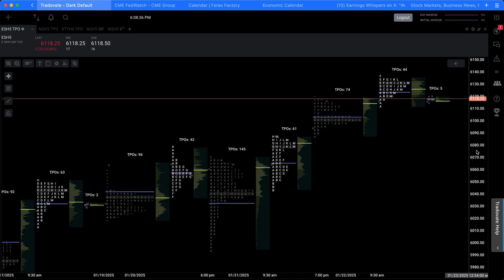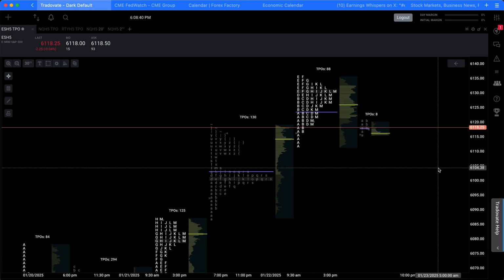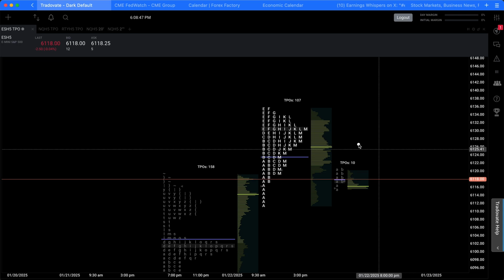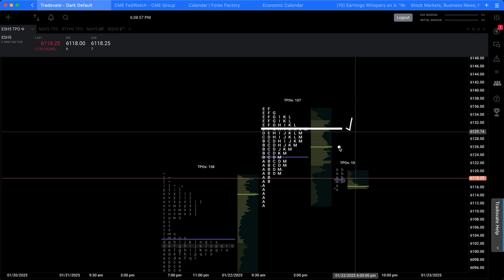However, what I want to focus on for a brief moment is where the point of control is. There's a divergence between the volume-based point of control and the TPO, time-based point of control. Notice that M period here sticking out towards the right would indicate that the most time during the day was actually spent at this level here, but the most volume actually transacted at a lower level. So once again, pair that with your market internals that were slightly iffy, per se. It would be one way to describe them.